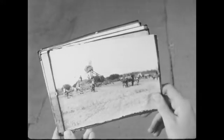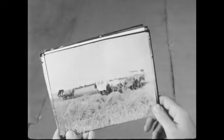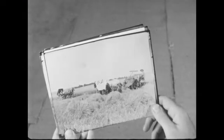the gasoline engine. Now, the binder was a great advance in the harvesting of small grain. Prior to the time of the twine binder, the grain had to be bound into bundles by hand. But this machine, drawn by horses, would bind the grain into bundles, and then the farmer could come along and put the bundles into shocks.